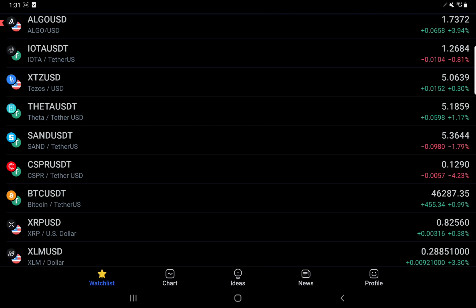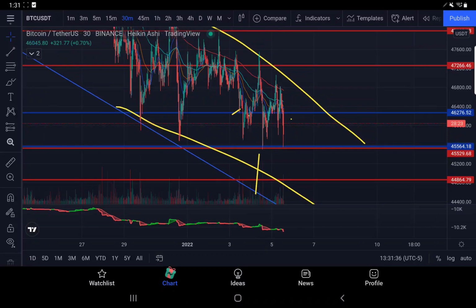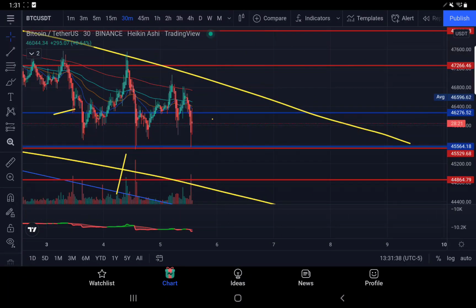As you can see, Bitcoin had a quick dump down to 45,500. What it's doing is bouncing off that support level right now, but it's actually bouncing in between again. The 46,276 is proving that that's resistance. If that's the case, it will fall through 45,529 finally, and I think it's going to be a steep drop to the 41,500 area, which is where my ideal trade setups are.